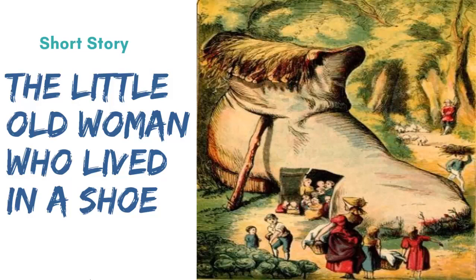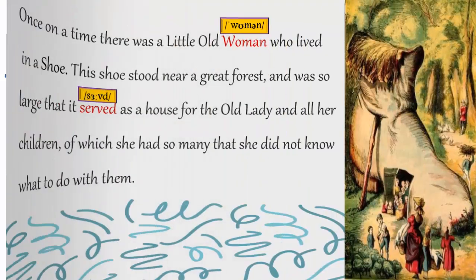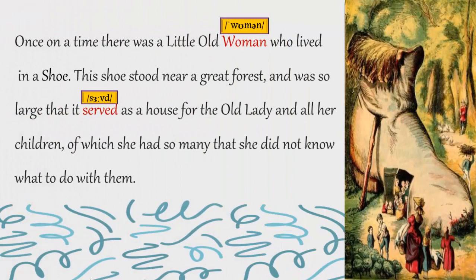Let's read the story together. You can also read after me to practice. The more you read and practice, the better it would be.